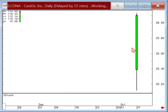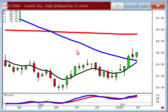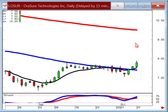CDNA, little slow curve breakout, staying above the 50. Likely target the 200 at this point. And OSUR, little scoop type pattern. And where did it do all this? Right smack dab off the 50. So where do you think everybody else is watching now? Next target, 200-day moving average.